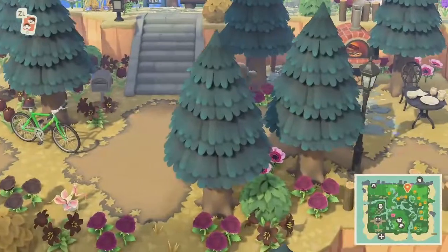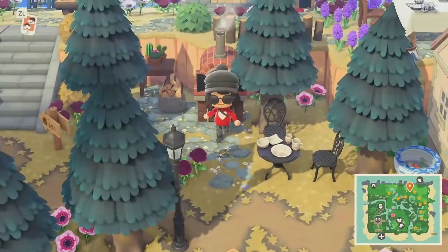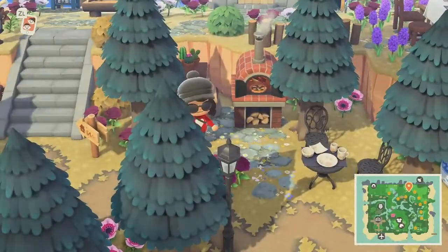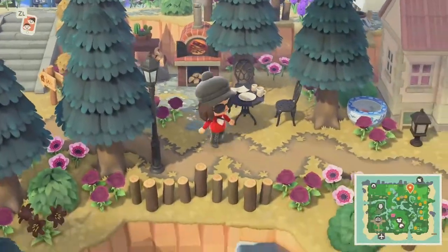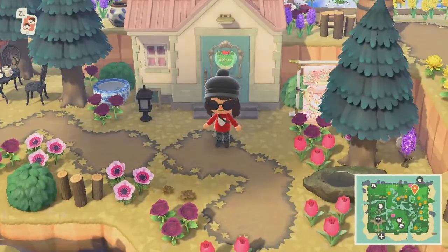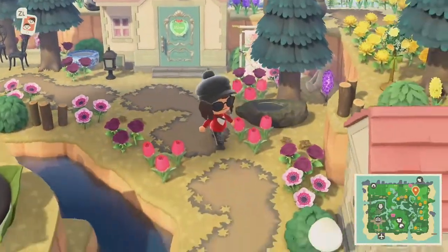We head back down and this is Mary's barbecue area. She's cooking some pizza for today's dinner. This is Mary's house. And it's very pink and lovely because she is very pink and lovely.